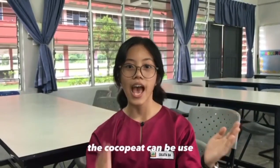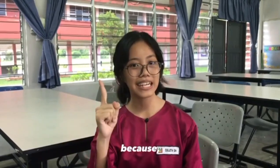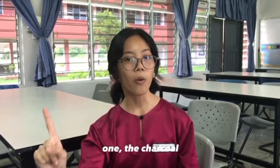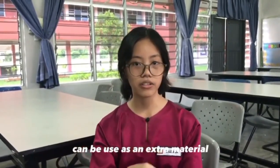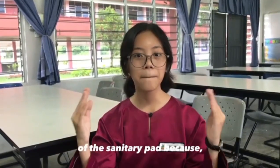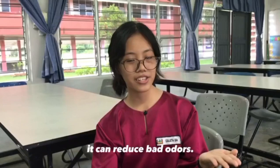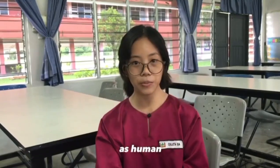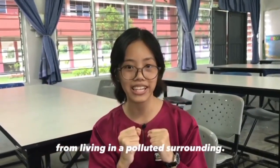The cocoa peat can be used as an absorbent material because it can increase drainage, while the charcoal can be used as an extra material of the sanitary pad because it can reduce bad odors. This can prevent us, as humans, from living in a polluted surrounding.